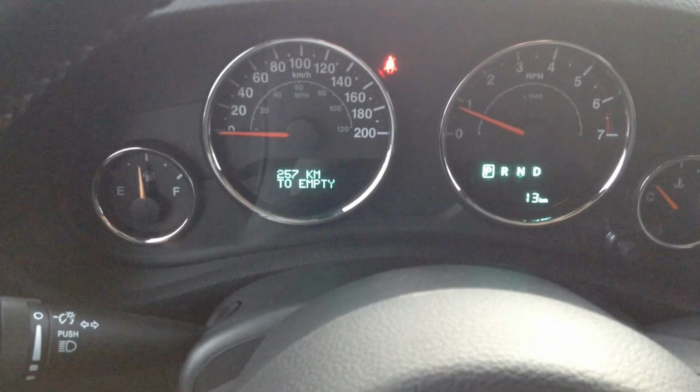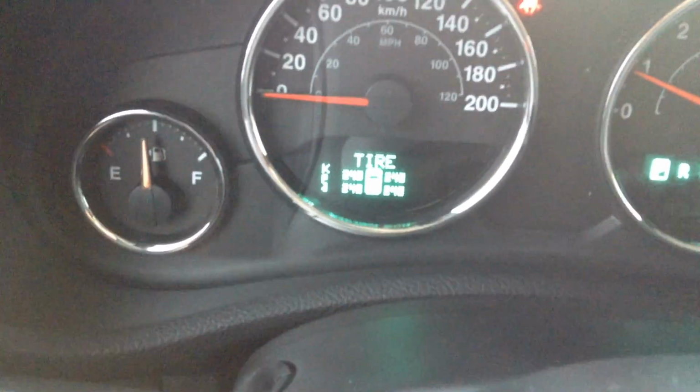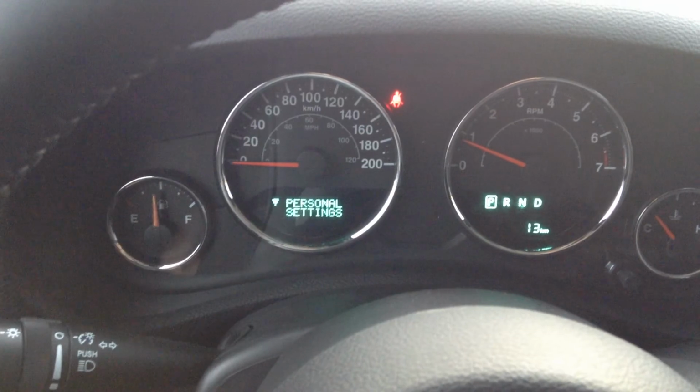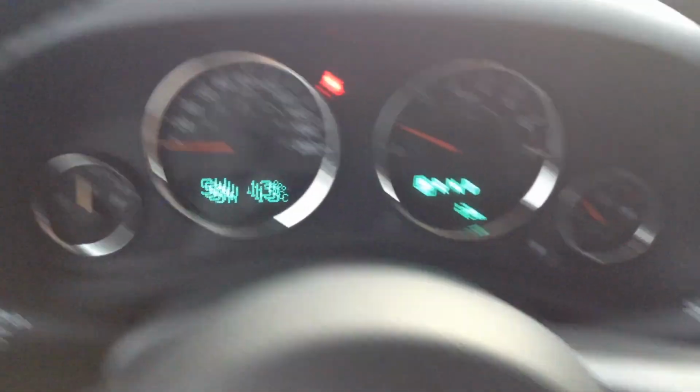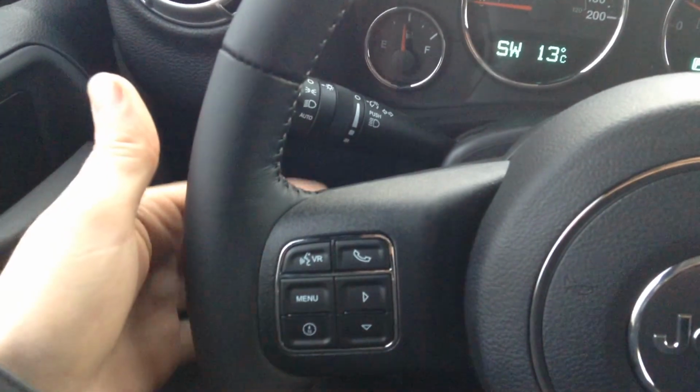Fuel economy, how far we are to empty. Now this is a brand new vehicle, it's only got 13 kilometers on it yet, so it doesn't know what it gets for fuel mileage yet. But tire pressures, you see they're all exactly 248. Very handy if you're inflating, deflating for off-road. And just show you a whole bunch of different things. Here we've got buttons for the cruise control, and then we actually have buttons on the back of the steering wheel, here and here, for the stereo.